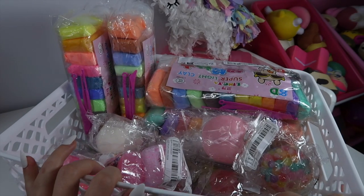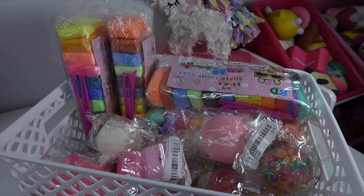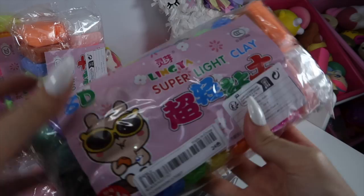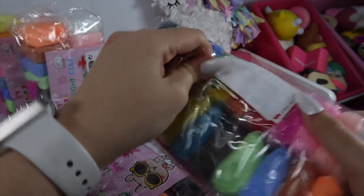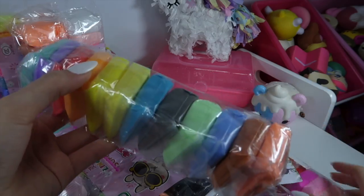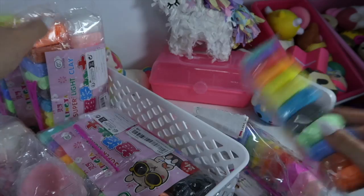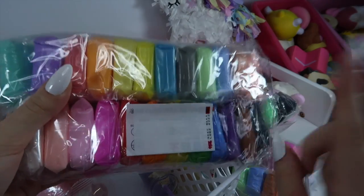So let's get right into the video. Okay, so in this bin right here, I have about $100 worth of Shein slimes and fidget toys, and they were so affordable. But before I get into that, I want to say I bought a bunch of these super light clays, and these are perfect for butter slimes. These were $3 each, and it comes with so many different colors of clay, and these make the best butter slimes. So I got so many of them here. These slimes are the best, so go pick them up on Shein.